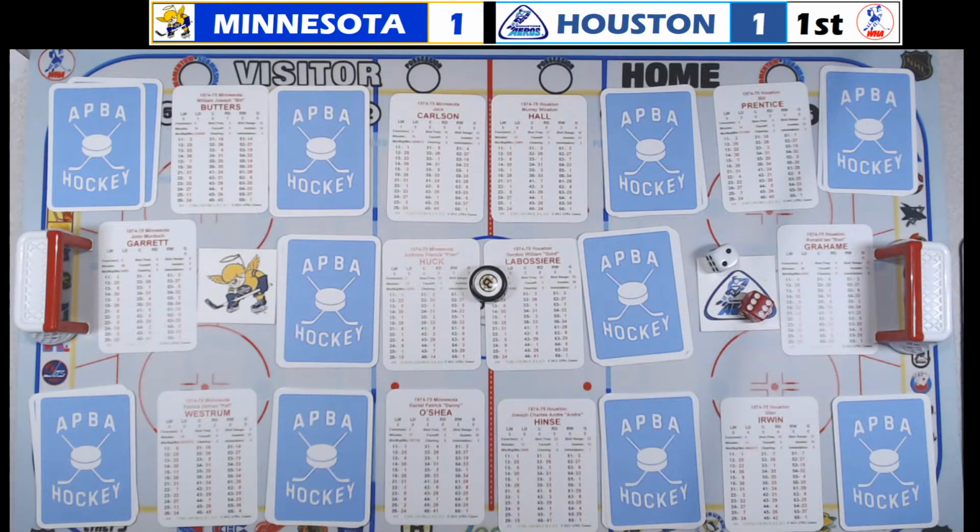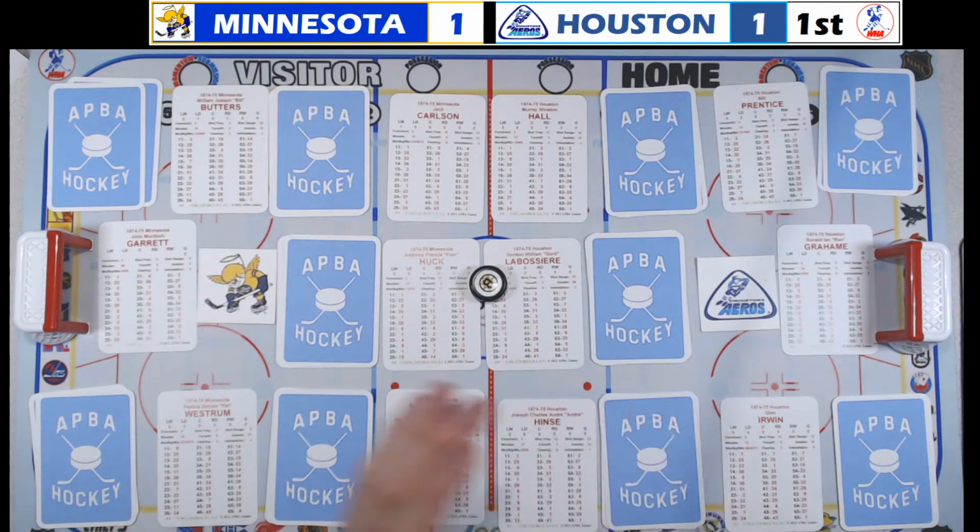Year of the Rat game coming up against Calgary. Fantastic. It's fun watching you do the APBA hockey there. So now we get a face-off here. Teams are back to full strength, so I'll get rid of my power play chart.